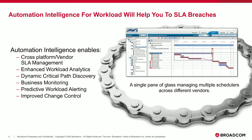The picture on the screen is pretty simplistic. Most of our processing is hundreds, if not thousands, of tasks that need to occur. Trying to see the wood for the trees can sometimes be a challenge. But also that critical path is incredibly dynamic. It's not static in any way, shape or form. So it allows us to monitor not just by the jobs that are being scheduled, that's great for operations, but we can also monitor by the business process that we're undertaking.